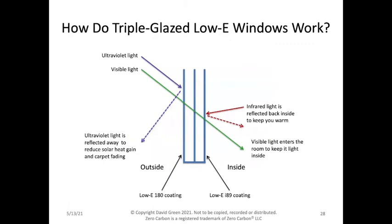So let's talk about how triple glazed windows work. This is a cross section of a triple glazed window. There are three panes of glass, hence triple glazed, and two air gaps, about 1/2 inch each. And the low E coatings are invisible. They are actually a very thin film of metal applied to the outside. What that does is reflect the light, particularly the ultraviolet light, which is the very strong type of light that gives you a sunburn and fades your photographs and carpets on the inside of the house. That light is reflected away from the house by a coating on the outside called a low E 180 coating that reflects away the ultraviolet light. However, it does not reflect away the visible light.